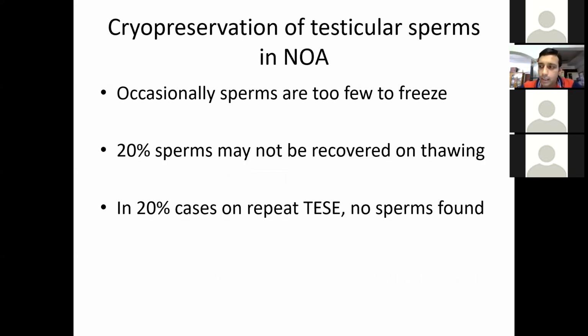Now, the problem is that occasionally there would be certain cases, particularly Klinefelter syndrome, in which the sperms that you harvest are very, very few in numbers. You may end up getting maybe only 10 to 15 sperms. Now, these are very few sperms to freeze. And when you try to recover, then in 20% of these cases, you may not recover any sperms on thawing. And in 20% of such cases, when you go for a repeat TESE, then no sperms would be found. So the basic problem is concerning the difficult groups like Klinefelters, or groups in which there have been 2 or 3 previous attempts and no sperms have been extracted.